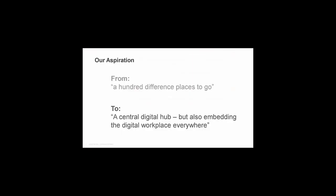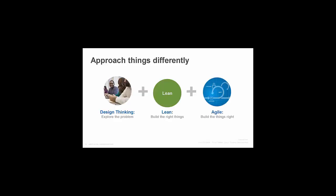And we made this shift. I pulled this from our project charter from years ago. This shift from 100 different places to go to this central digitalized hub, right? So something that kind of brings and glues together all of these things. Now, I think an aspect that's important here for us was design thinking.